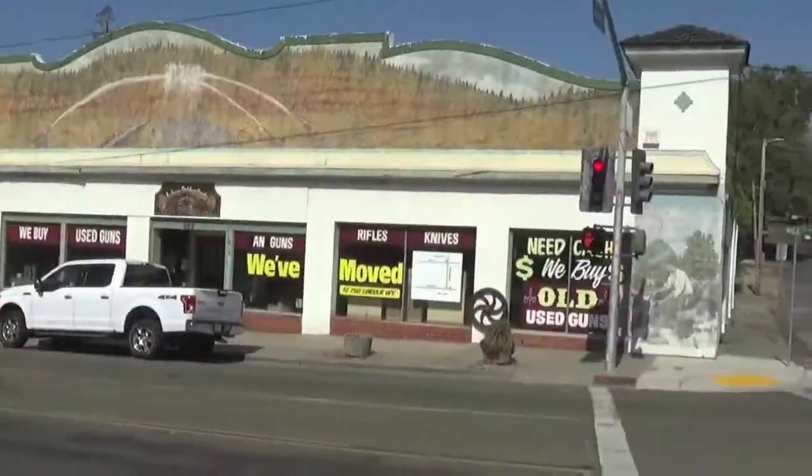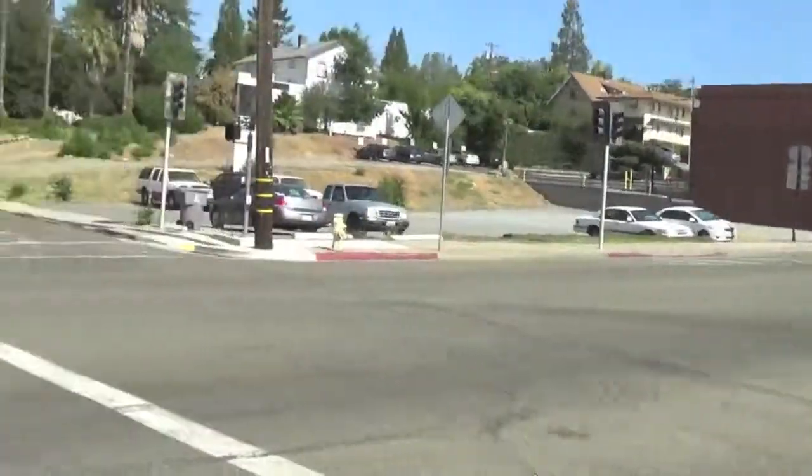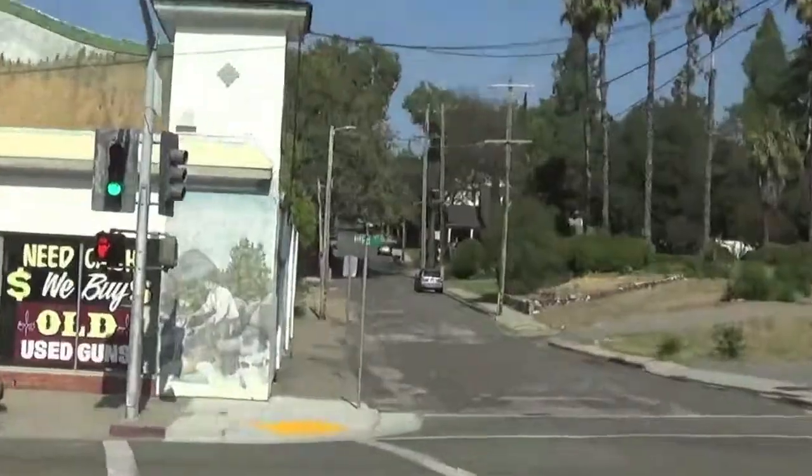Oop. This is High Street in Auburn, so you know where you are. And there's the shop.